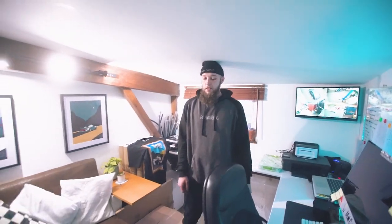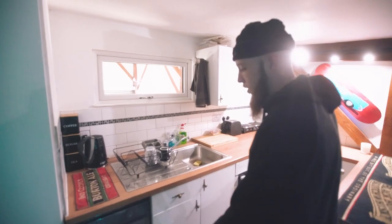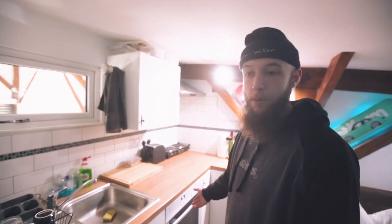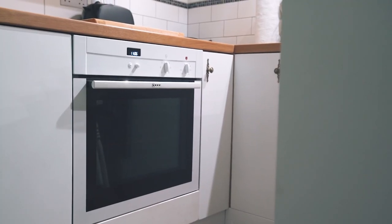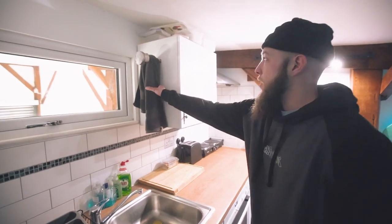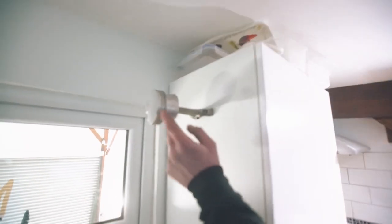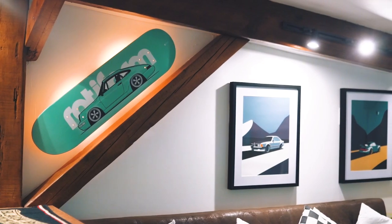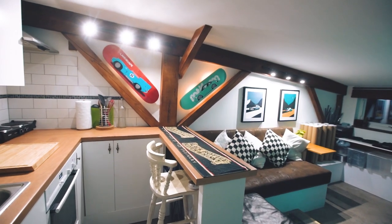It's like an old little cottage. For a dishwasher, that was off Facebook secondhand. Oven, that was for free. That was out in my yard for over 12 months whilst we were waiting for a new workshop. That was like a fiver. Check this out. A couple of nice decorations. The cheapest lights off eBay.